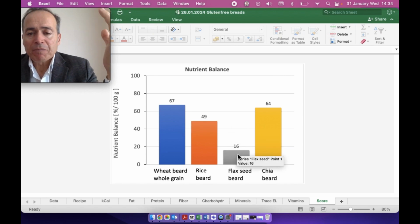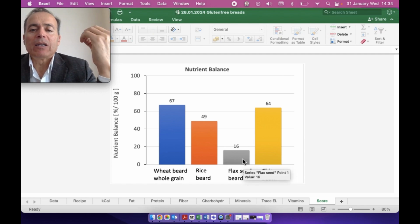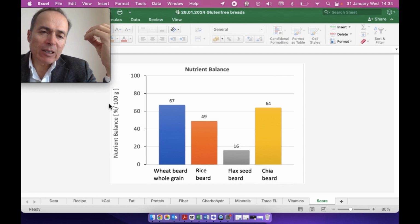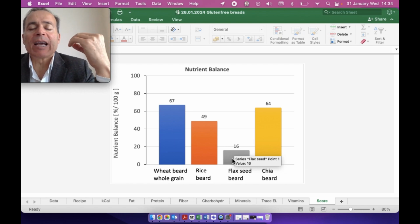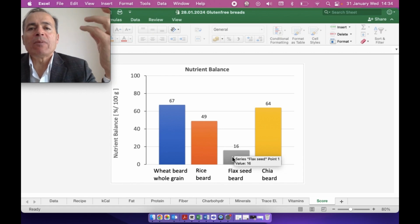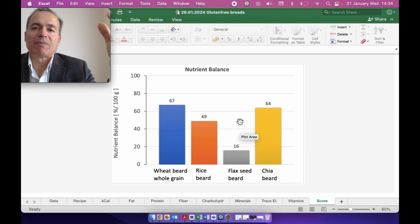The reason is flaxseed bread is actually a power bread. It is fully packed with everything. If we would eat, as written here, 100 gram of this flaxseed bread, we would get most of the nutrients in extremely high concentration. Actually, all of the nutrients would come into our body more than what we need. If we get some nutrients more than what we need, it is equally detrimental as getting some nutrients less.